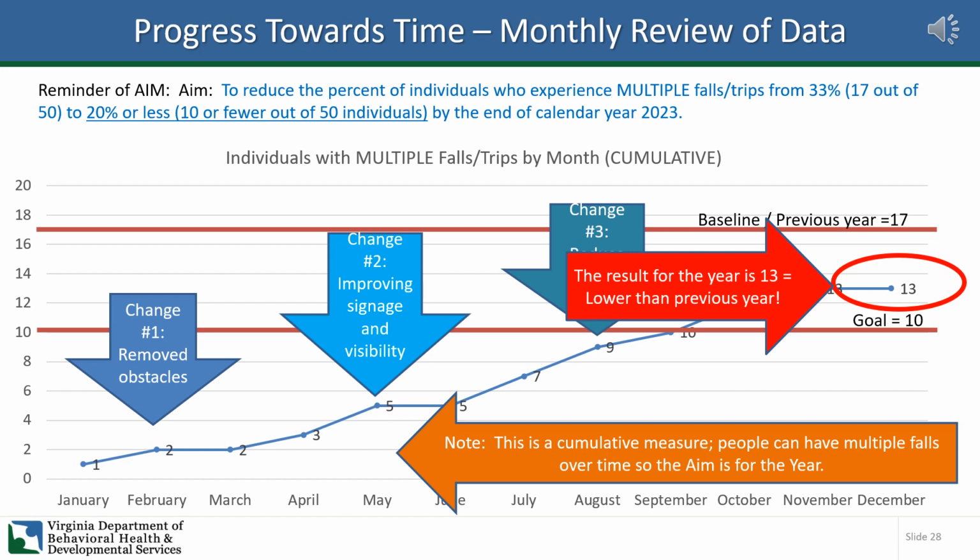Thinking about the fact that the result for the year was 13, or lower than the previous year, but they did not meet their goal, what do you think that means? It might mean that since they had spaced out their changes over the year, they haven't had a chance to really fully impact the population of individuals receiving services. It might also mean that there are other changes that they need to try. So perhaps they need to keep going with this quality improvement project and think about other changes that they need to take based on their root cause analysis.